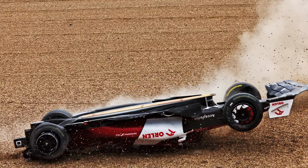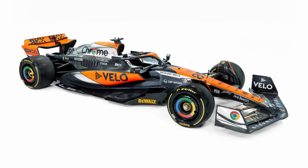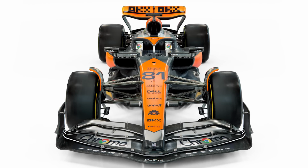And finally, for the news, 3 teams will be running special liveries at the British Grand Prix. McLaren unveiled a chrome look inspired by some of the classic liveries we've seen the team run in the past. Honestly, I'm not a huge fan of it.